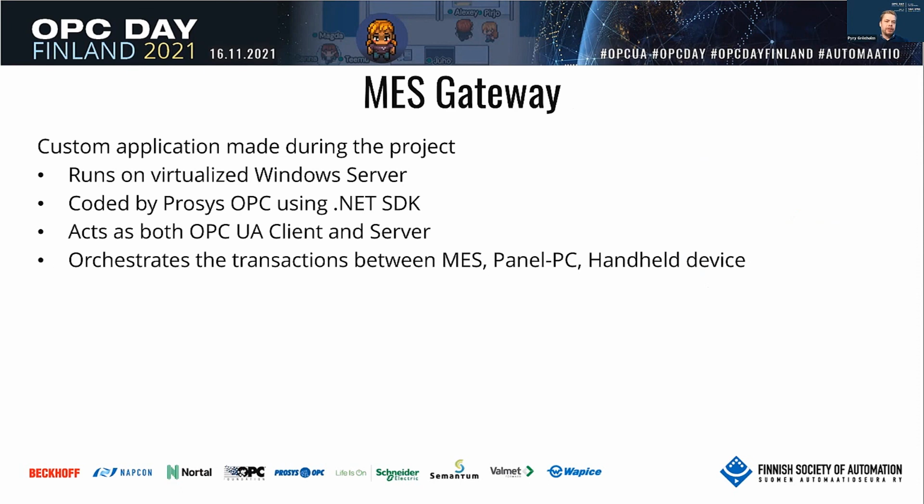Then a few words about the MES Gateway. This is one of the first ever OPC UA applications that we have made, the first version. Of course, it's been leveraged for Valio quite much during the years, and now we added these material management or material handling features to it. It's a .NET application running on Windows Server, and in this case it really was the main part, so it orchestrates all the transactions between the MES panel PC and the handheld device.